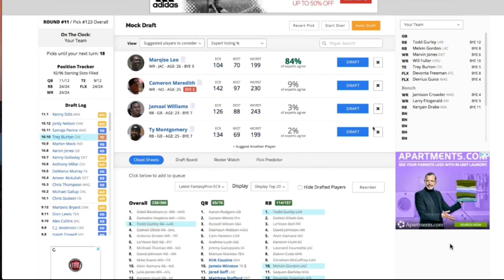Because of the upside. We do. There's a ton of upside with Ty Montgomery. We've got a pretty balanced team so far, and we can do whatever we want, but I lean Ty Montgomery for a couple more upside, like you mentioned. The court of public appeal for Jamal Williams is not really what it was for Ty Montgomery, who was a fourth round pick last year. Exactly. And Aaron Jones has popped for two games, and Randall Cobb's already in a walking boot.